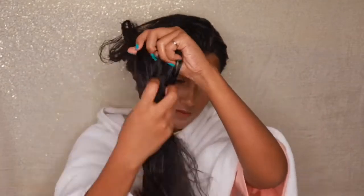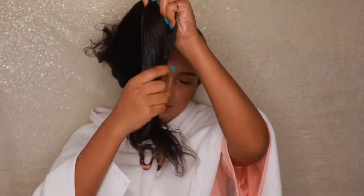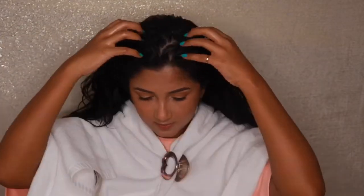We are also going to apply this from scalp all the way to the end of your hair, because it is going to somehow soften and moisturize your hair as well. So we want to take it till the end. It's like all you're gonna do is to completely saturate your hair in this, because the more the better.